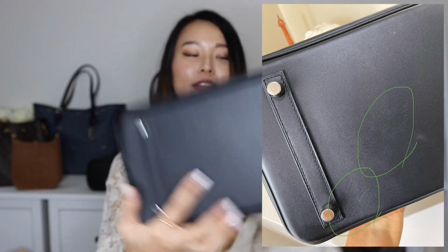I fell down the stairs at Louis Vuitton like 2 months after I got this bag. So that's where that scratch is from. But considering the impact of that fall, I was fine, thankfully. This amount of wear is really nothing. So really impressed by the quality of leather. It is a very substantial, thick leather.